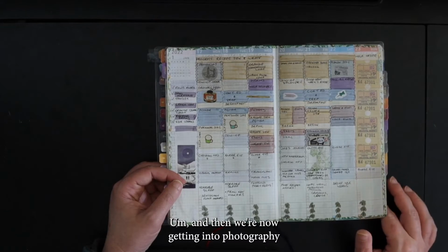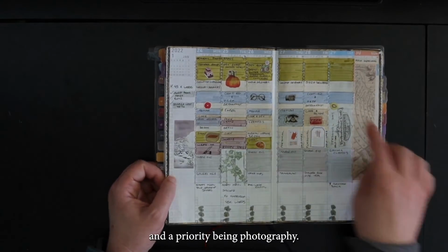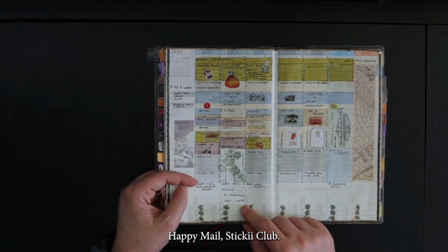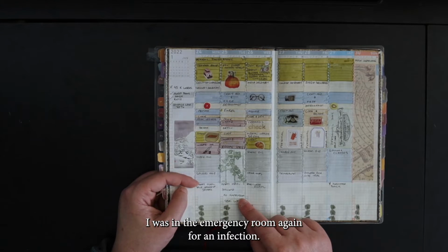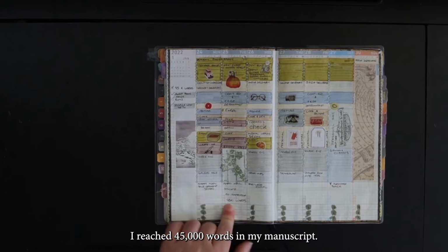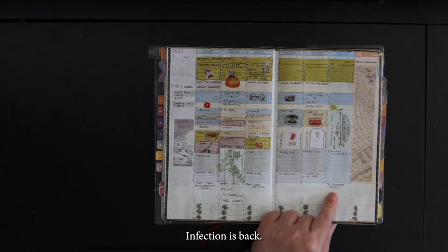And then we're now getting into photography, and the priority being photography. Happy Meal, Sticky Club. I had another infection. I was in the emergency room again for an infection. Oh my goodness. Yeah, that sucks. I reached 45,000 words in my manuscript. Infection is back.